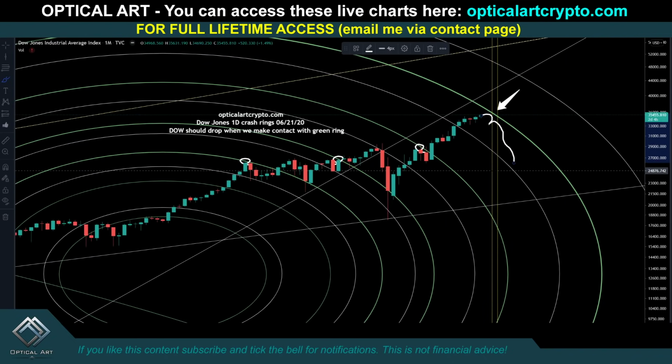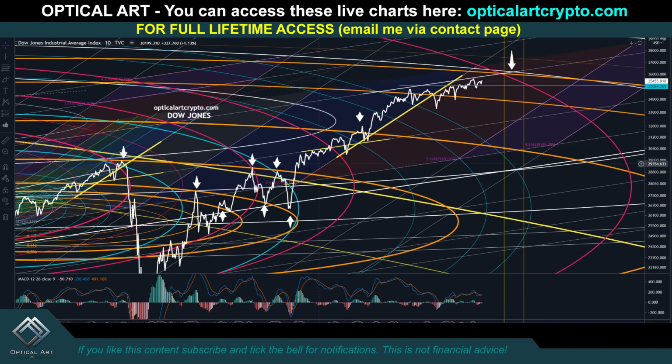So whatever the price of Bitcoin is at the time, around October 1st, that's when I expect it to drop a lot lower. And I do have price targets on these charts. This is the Dow Jones original chart.